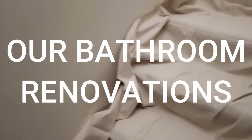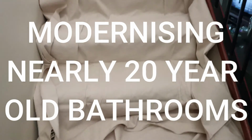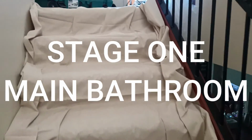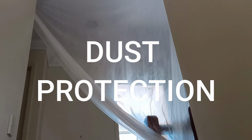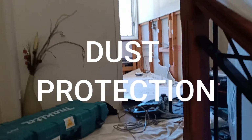State of play for the bathroom renovations. You can see the renovators have put a covering on the carpet, which is good, and they've put a dust inhibiting net at the top of the stairs.